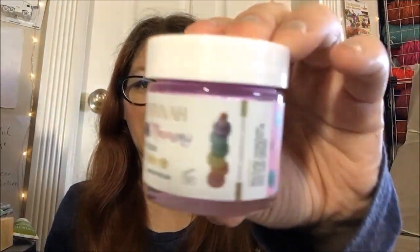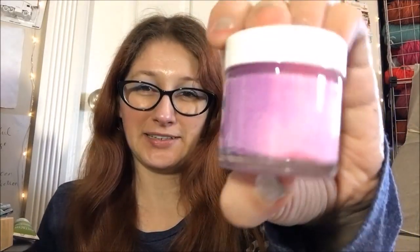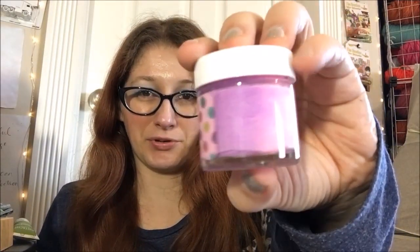So our first thing here is the Amina Macaron Lip Scrub. I love macarons. That is such a cute aesthetic. And it totally looks like that one brand that does like the unicorn whip stuff. I'm just saying. So this retails for $18 for this little jar.